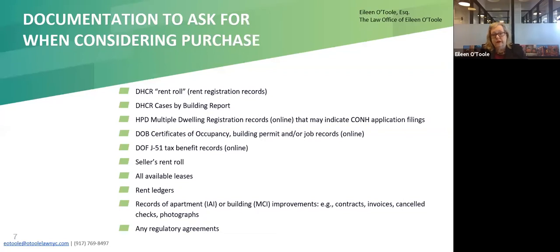What you get usually in conjunction with what they call the DHCR rent roll is a cases by building report. And that is a summary of any applications or complaints that were ever filed with DHCR. It goes back to rent control days with the information. And it's just a summary. It gives you a docket number. It gives you the date the complaint or application was filed. It gives you the outcome of the disposition, or lets you know if the case is still open. It'll show you if there was a rent reduction order, that I mentioned earlier, 5 years ago or 20 years ago, and then there was never a corresponding rent restoration order afterwards, that tells you there's an issue with the rents there.